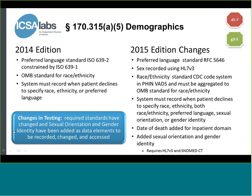For sex, you now need to record that using HL7 version 3. And this is intended to record the patient's birth sex, okay? It's not about their gender identity or the reassigned sex of the patient. This is simply recording the patient's birth sex, and the options available under that standard are male, female, or unknown.